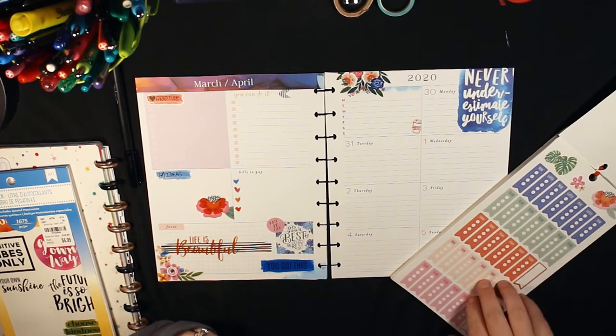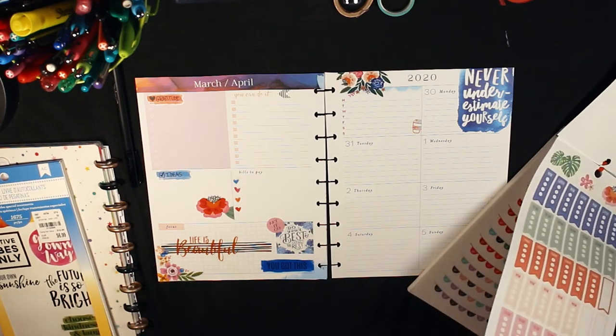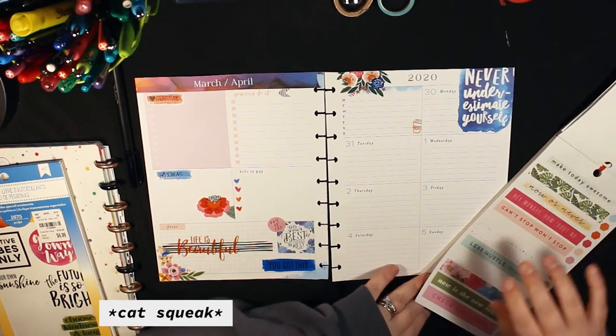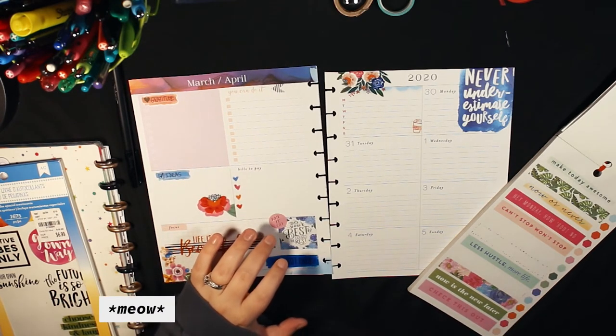By the way, it is midnight right now. This is when I get inspiration. You know, it happens. Aww! My cat is meowing at me. She wants to know why I'm not petting her and going to sleep. I know.